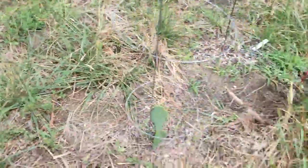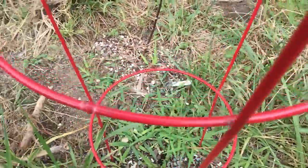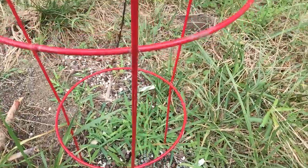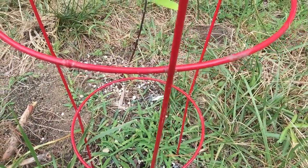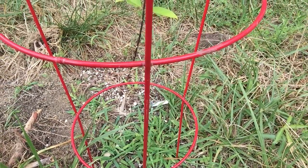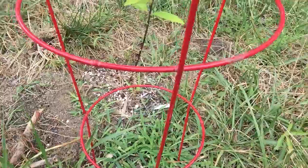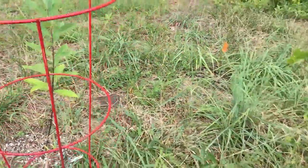And the other one over here stays mowed down, and I still haven't decided on what manner I'm going to cover it, but I really will need to, or hide it with another plant there to confuse the bunnies and the deer a little bit. And there's our common milkweed, and that's for the monarch butterflies.